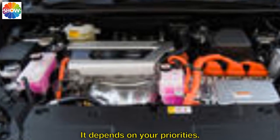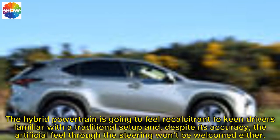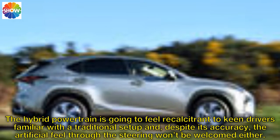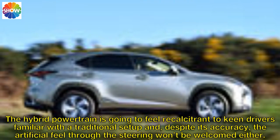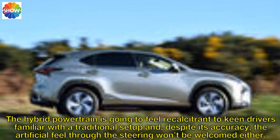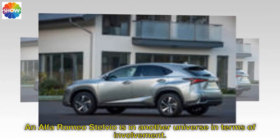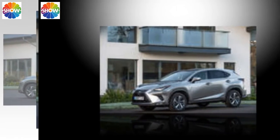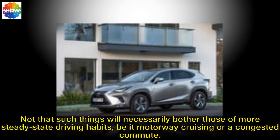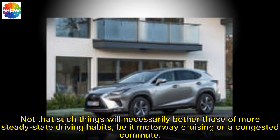It depends on your priorities. The hybrid powertrain is going to feel recalcitrant to keen drivers familiar with a traditional setup, and, despite its accuracy, the artificial feel through the steering won't be welcomed either. An Alfa Romeo Stelvio is in another universe in terms of involvement. Not that such things will necessarily bother those of more steady-state driving habits, be it motorway cruising or a congested commute.